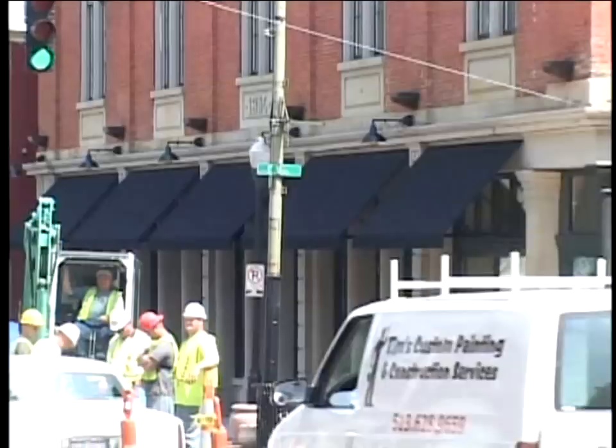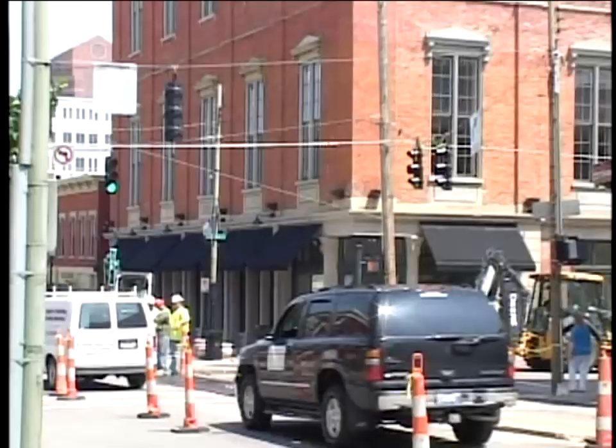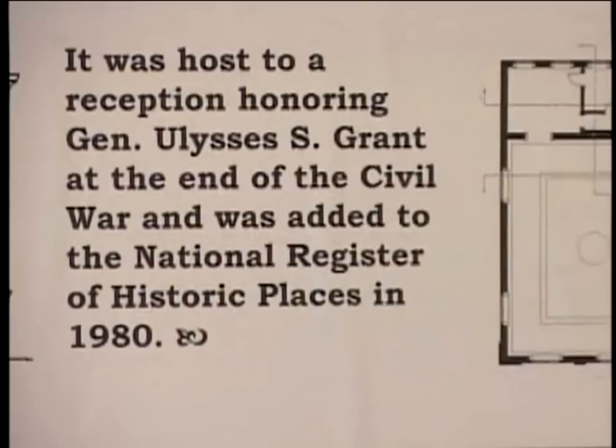Built in 1856 on one of the busiest intersections in Covington, this unimposing structure has been many, many things. It was a clandestine meeting hall for the Oddfellows, a lending library, a Civil War prison, and in the 1950s, a roller skating rink.